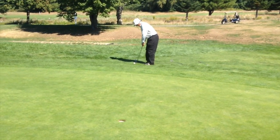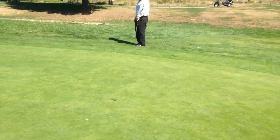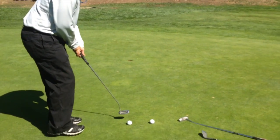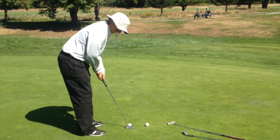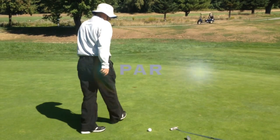I landed this chip shot perfectly right where I wanted to, and it just took off. I guess I should have putted as well. Yeah, we should have. Making things a little tough with all these long par putts. But so far, we seem to be making them, so that's keeping us in it.